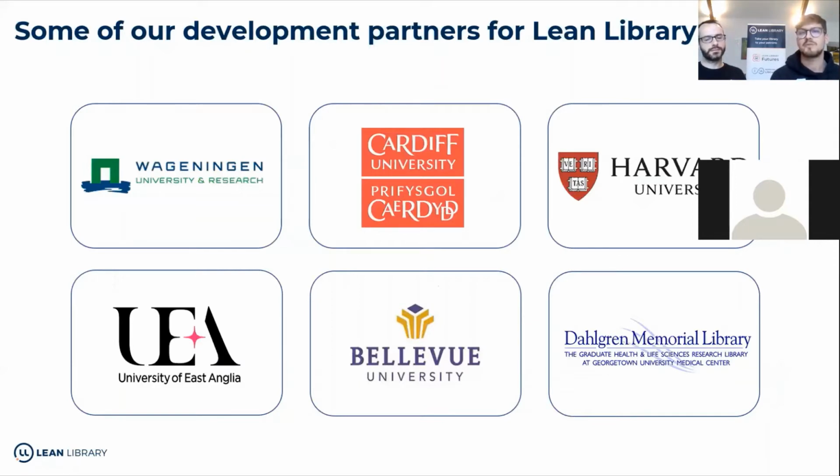Lean Library Features have been developed working very closely together with a selected number of partners that were forward-thinking enough to believe us that with this new service they would be able to enhance their discoverability and generally support all of the library pillars that we have named previously. Such universities as Wageningen University from the Netherlands, Cardiff University, Harvard University, University of East Anglia, Bellevue, and a tricky one to pronounce, especially if you're not a native. Georgetown Medical is my shorthand. Yeah, indeed. Thank you.